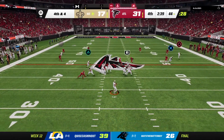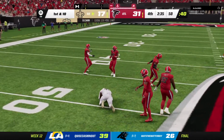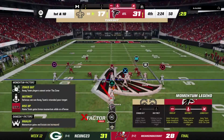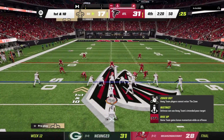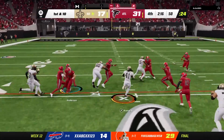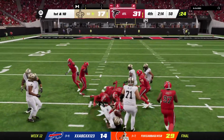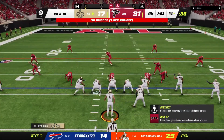Now Carr, got to have this one. And he's going to have his running back. It's complete. So this offense able to convert on fourth, and now a fresh set of downs here, 1st and 10. Here's Kamara out of the pistol. And he's got room. And good space to operate there as he takes this down inside the 35-yard line.